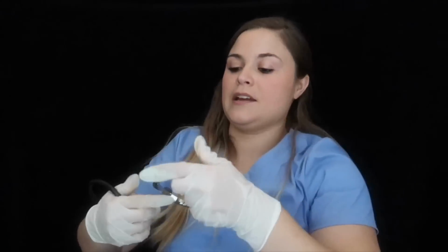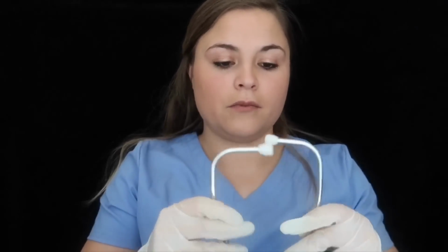So the last thing I do want to do before you head out is I just want to listen to your heart and your lungs, make sure everything sounds good. Because I know you were saying you were having some trouble with your breathing, so we will check that out. It could easily be something as simple as the weather, or have you ever had asthma, anything like that? No? Okay. Well, let me just check it out. Make sure nothing is going on.